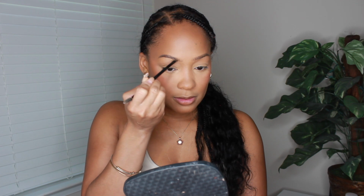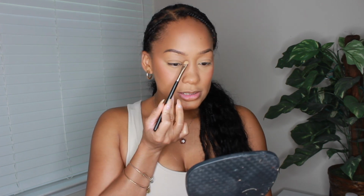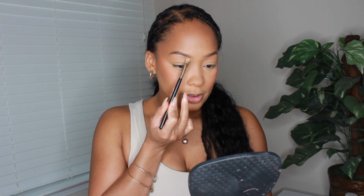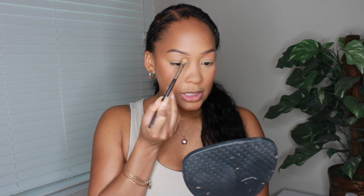So this next step is optional, but I like doing this just to fill them in a little bit and make them more defined. And I'm gonna use the Anastasia Dip Brow Pomade in the shade Dark Brown. So with that, I just apply a little bit of that pomade towards the end of my brows. And after filling in my brows, I like to lightly clean them in with the concealer. Just clean up under my brows, just lightly.